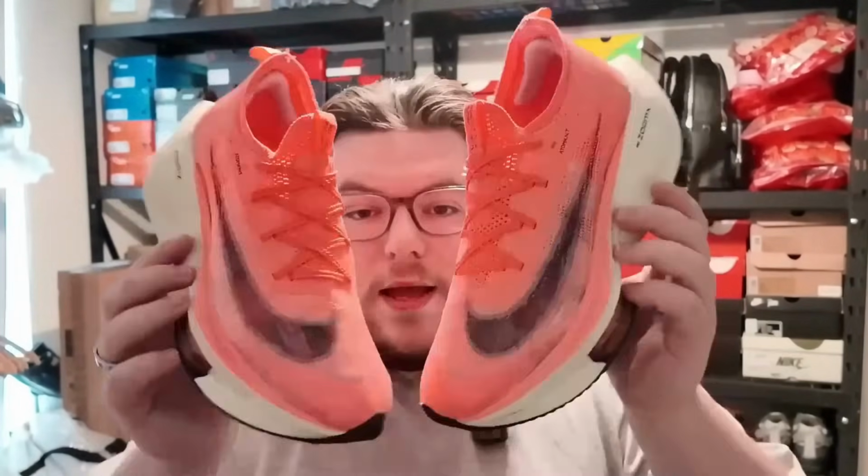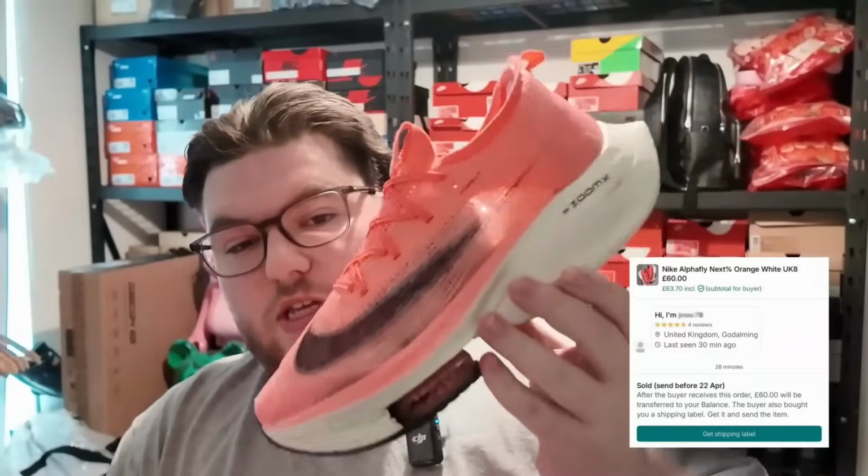I'm back. I'm feeling a lot better. Don't know what happened yesterday, but I did obviously get all 5 pairs prepped and listed, and we made 2 sales yesterday. These Oreo Vapor Max sold for £35. I listed these, I think, the day before yesterday, but yeah, these ones sold. And these Alpha Flies sold for £60. So from just these 2 pairs right here, we made over £50 profit. So of course there's more pairs to go and collect now, and I'm gonna go and drop these ones off right now.